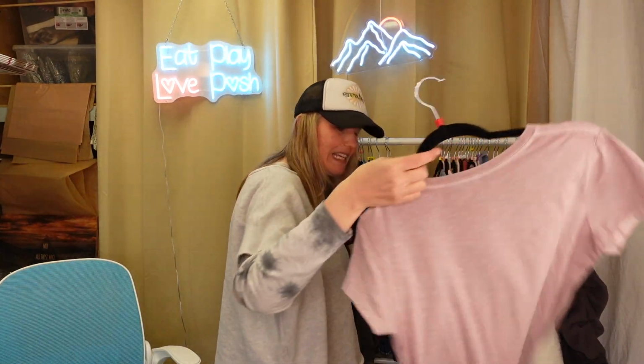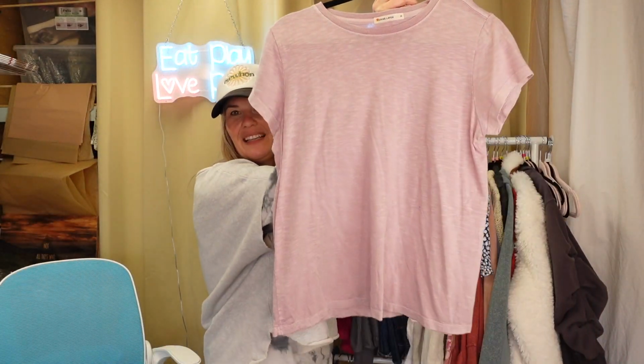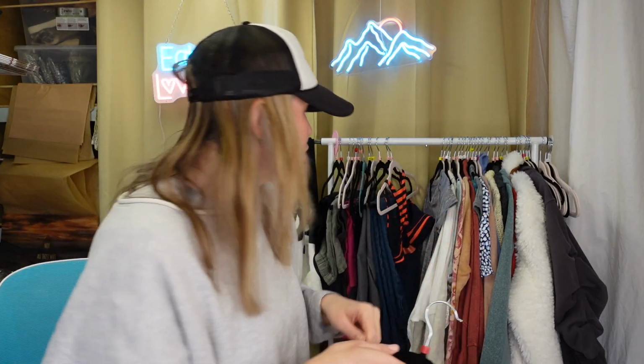I picked up this Marine Layer t-shirt. There's the label, pretty standard. I got this for $2. It was half price, $3.99, 50% off tan this week. So that's why I picked this up, because it was $2. I would have probably picked it up if it was $4. It's not going to sell for very much, I would say $15 to $25, somewhere in that range.